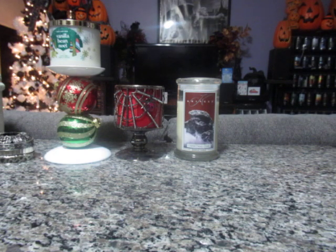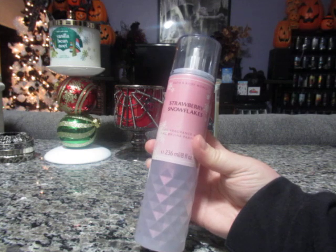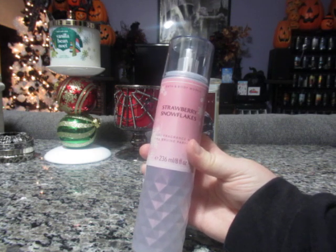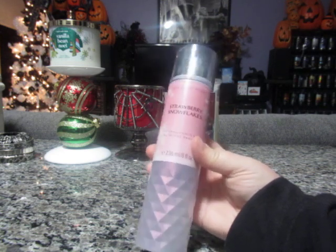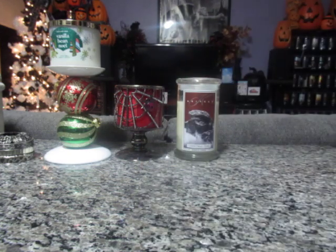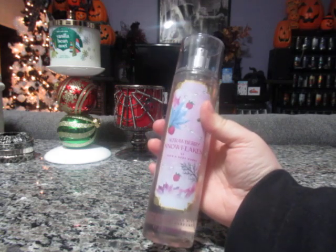Next is last year's packaging in Strawberry Snowflakes in this opaque faceted bottle. I wear this in the summer, guys, as well. So that's Strawberry Snowflakes. It's so pretty. It's very yummy. And this is this year's packaging, Strawberry Snowflakes.